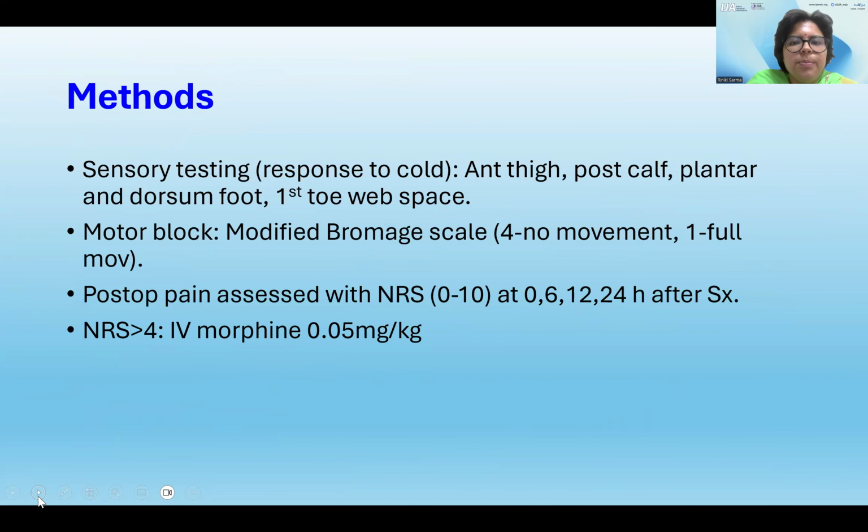Sensory testing was done in response to cold in the anterior thigh, posterior calf, plantar and dorsum of foot, and in the first toe web space. Motor block was assessed using the modified Bromage scale with 4 as no movement and 1 as full movement.